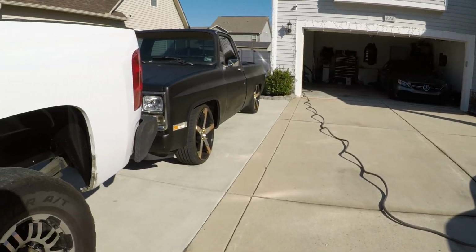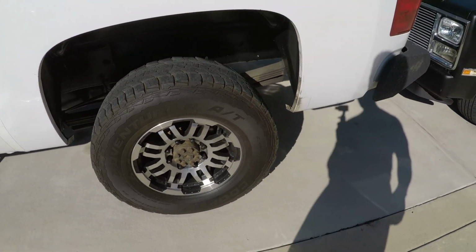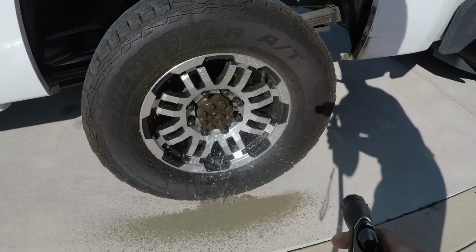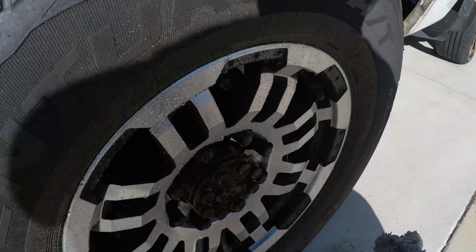But yeah, let's go ahead and get this wheel cleaned up a little bit. Let's get it shining a bit. I'm gonna spray some water on this thing. Let's see how well we can get them shining. Let's see what type of shape these wheels are in, okay?